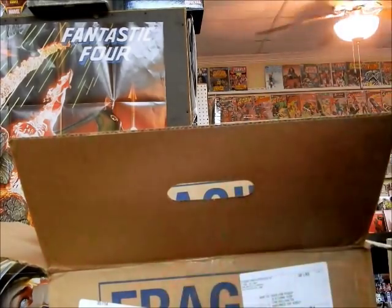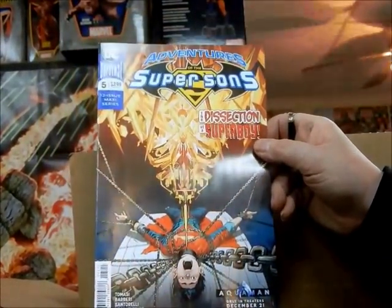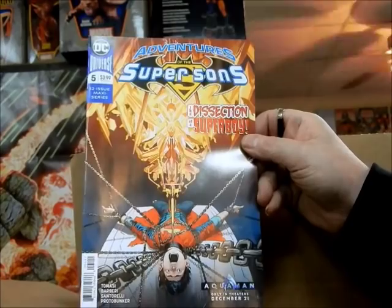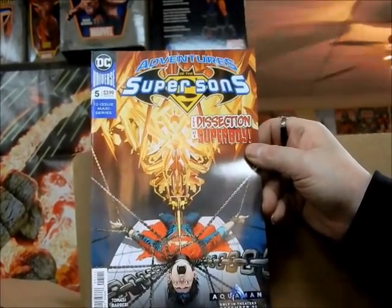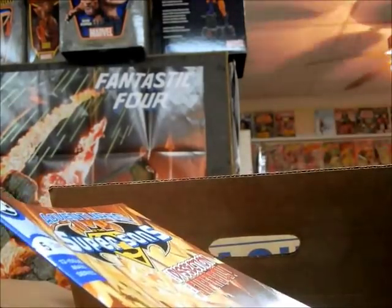I wish. Sorry about that. The battery died on me. As I was talking about the BPRD, I just wish Mike Mignola would actually do a full comic.